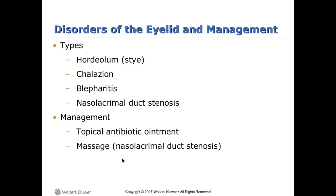All right, some other things that you might see with the eye. A sty, a chalazion. I've always pronounced it chalazion, but I could be wrong. Blepharitis and nasolacrimal duct stenosis. For a sty and blepharitis, those are usually treated with an antibiotic. A chalazion is viral, and it usually goes away on its own. Now, it's hard to differentiate between those two, so most of the time you're going to get an antibiotic ointment anyway.